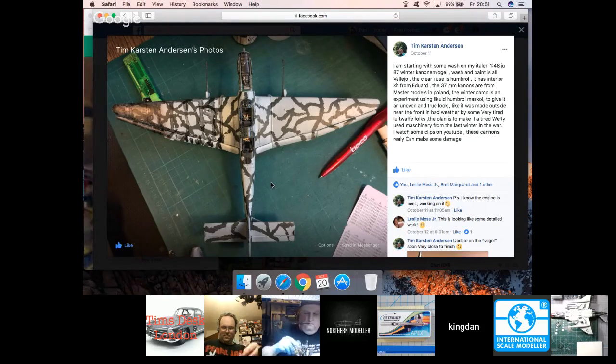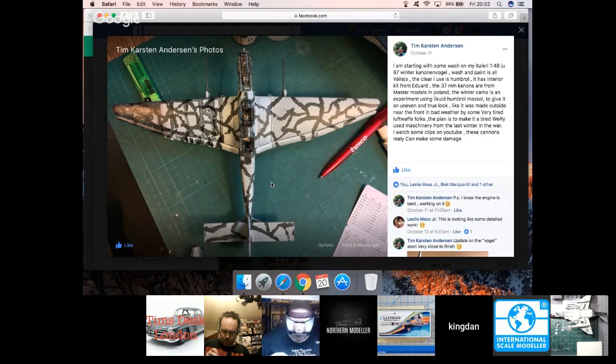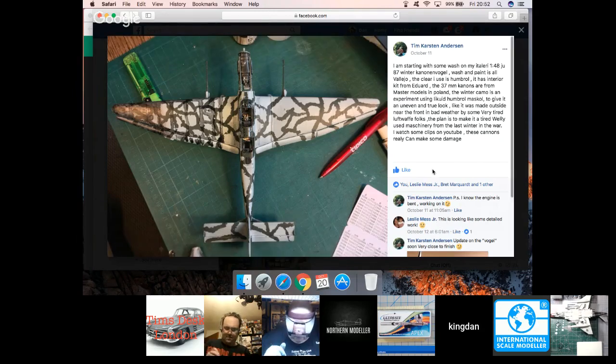This camouflage is an experiment using liquid Humbrol Maskol to give it an uneven and rough look, like it was made outside near the front in bad weather by somebody very tired. The plan is to make it very tired, weary, used machinery from the last winter of the war. I watched some clips on YouTube. These cannons really can do some damage. Oh yeah. And he does say, PS, he does know the engine's wonky as well, because yeah, it looks like it's already been shot down.